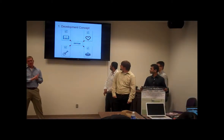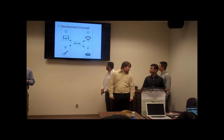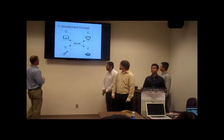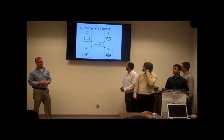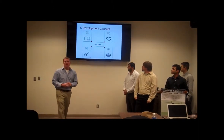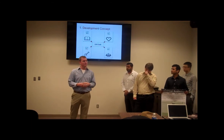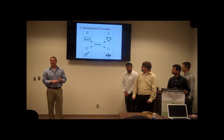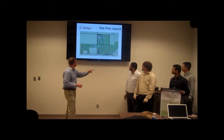Okay, to start off with our development concept, obviously you need to address what the need is. The need in this slide is portrayed through the four components of the RIVERTREE ACADEMY: love well, learn well, work well, lead well. Now, our plan fits into this need because we've broken into two categories: feasibility and practicality.